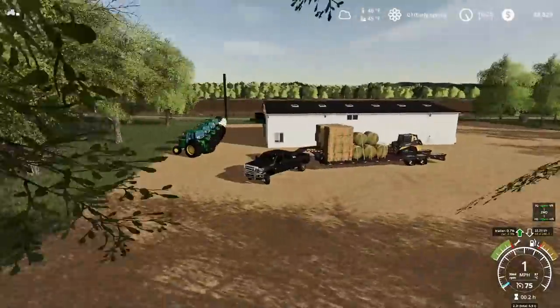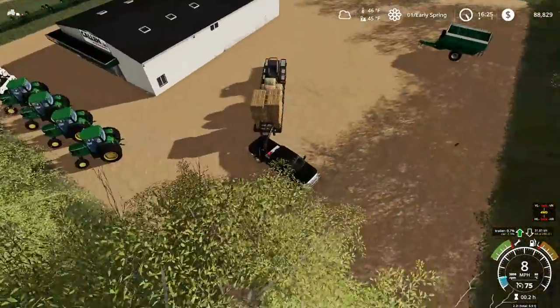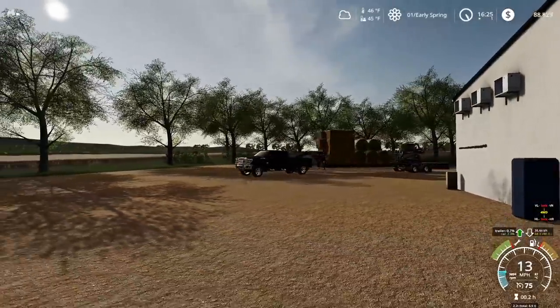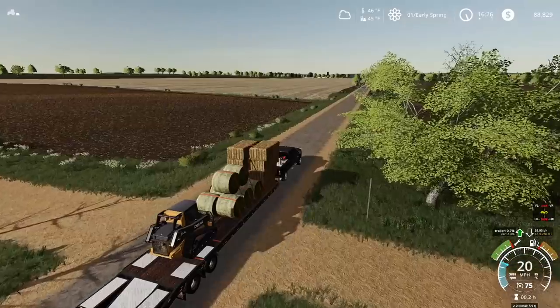Oh, dear. Come on, Ford. You can do it. I know it's heavy, buddy, but you can do it. I believe in you. Put most of the weight on the front. Ooh, wait. This is the perfect opportunity. Ooh, she's squatting, boys. Nice. Oh, we hit 20 mile an hour.